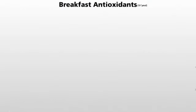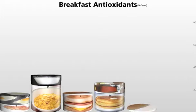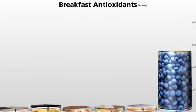Let's look at the antioxidant content of some typical American breakfast foods. Bacon and eggs, for example. A bowl of cornflakes with milk. Egg McMuffin, pancakes with maple syrup, bagel with cream cheese. Now compare those to the smoothie I had this morning. Cup of unsweetened soy milk, half a cup of frozen blueberries. Whoa, right? Already I've got to shrink the scale way down.